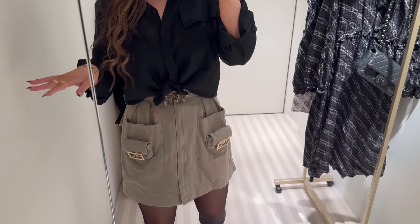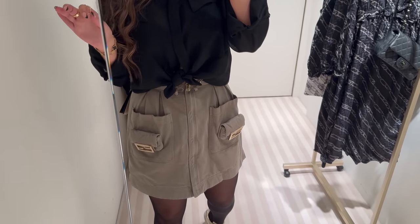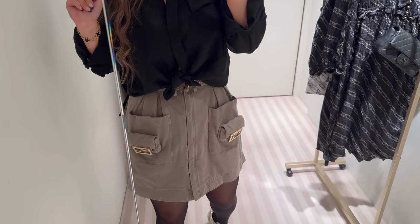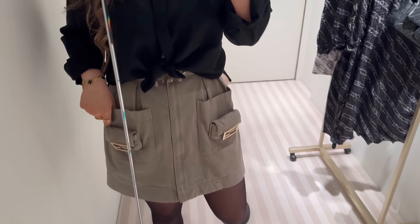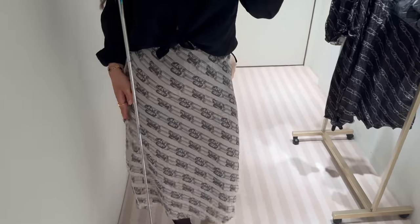Okay guys, I actually can't believe it, but the skirt fits in size Italian 38 and it's reduced from 1100 to 660. Do we love? So that's the satin skirt.